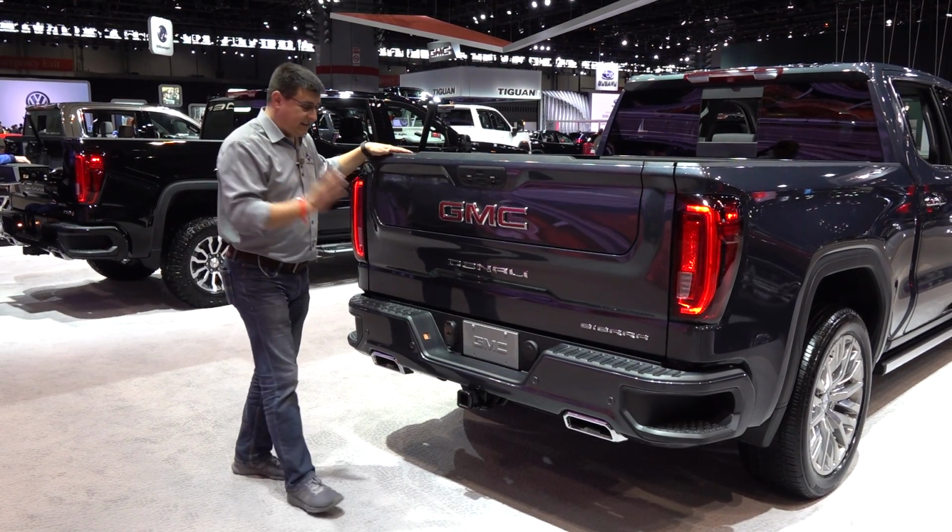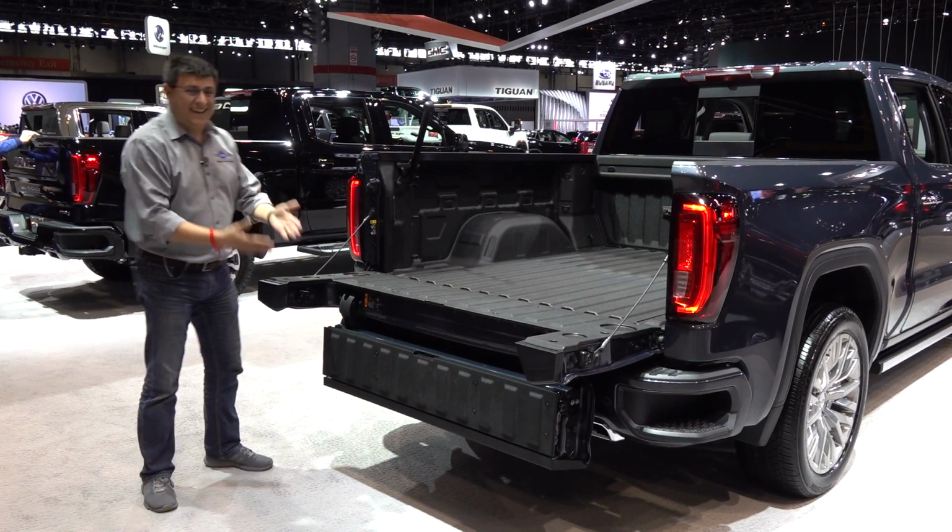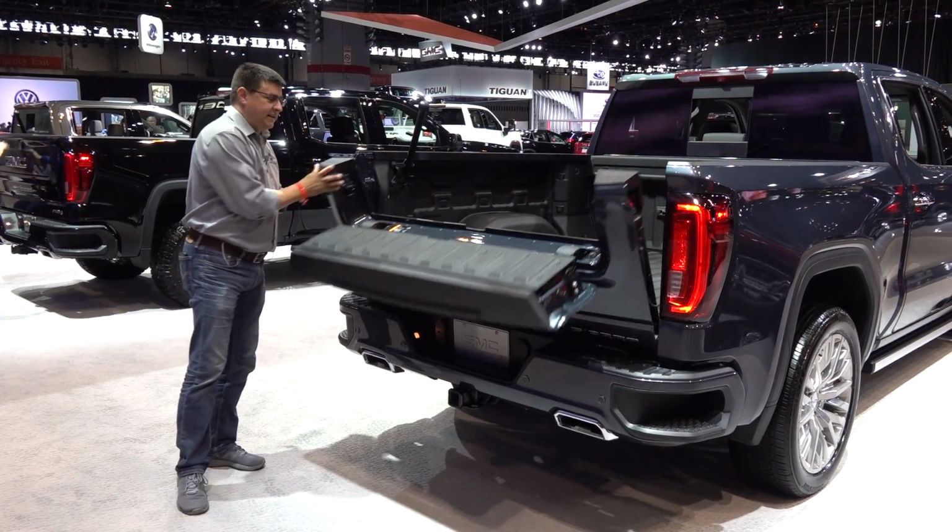If you're the kind of person that tends to leave your hitch and ball attached to the truck all the time, and you were to deploy this tailgate in that fashion, it will end up bopping the ball, and that will end up denting your tailgate.